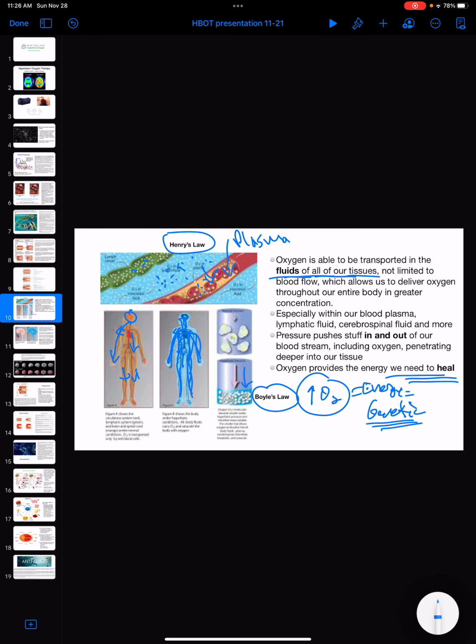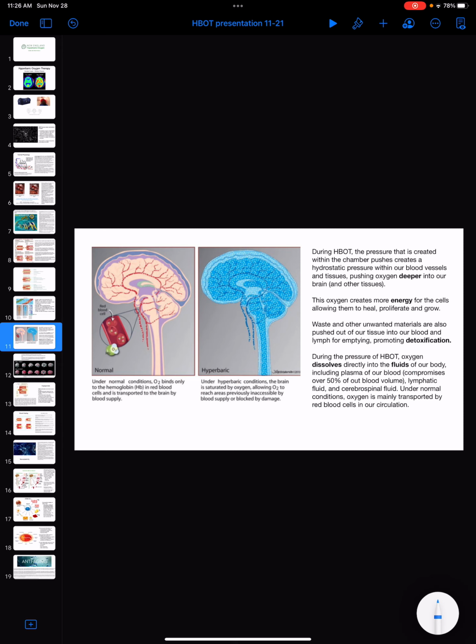And for you science people, that's ATP, right? And you knew that already. But here's another picture. This just shows the brain being hyperoxygenated, supersaturated, which is a lot of the work that I do and really important in any neurological conditions and any function. This is happening throughout your entire body, of course.